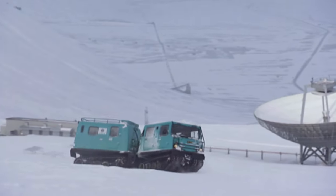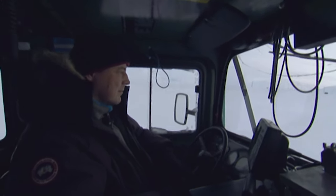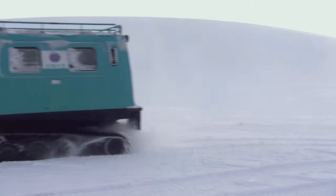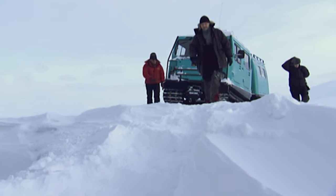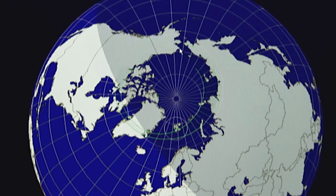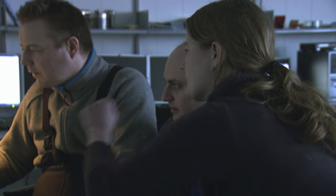The director of the research station in Spitsbergen is Professor Fred Sigernes. Located just 1,000 kilometers from the North Pole, the scientists are well equipped for the conditions. Spitsbergen lies in a narrow band of the polar circle, the so-called auroral oval. The Aurora Borealis is particularly common and intense in this northerly region.